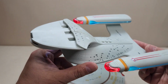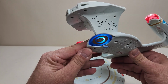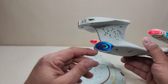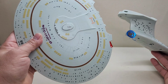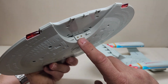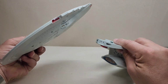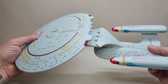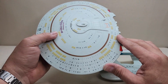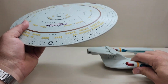So there you go. So that's the sound of the separation that's happening, and also the nacelles and the deflector lit up when I did that. Those were off. If you notice, when I pressed the button and separated them, everything lit up. Of course, the bridge shut off because we have our connections right here. So we got 2 pins right there, and we've got 2 contacts right there, so that when the saucer is connected to the secondary hull, that's what sends power up here to light up the bridge right there. So once we separate this, no more lights on the saucer section.